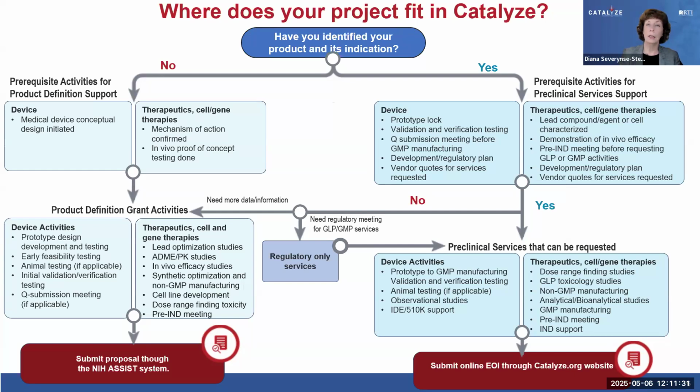On the therapeutic side, you should have confirmed your mechanism of action. You should have some in vivo proof of concept testing. Again, if you haven't done these types of studies, if you haven't generated this data, then you may not be ready for Catalyze, and you may want to pursue an R01 or other types of funding. If your answer to this is yes, we have this very early data and we have some information that justifies moving forward into product definition, then I think the key thing is, what are you looking to do with the funds that are provided through Catalyze?